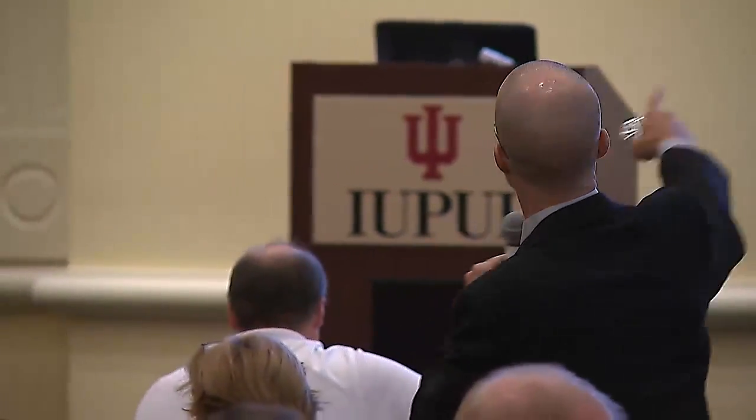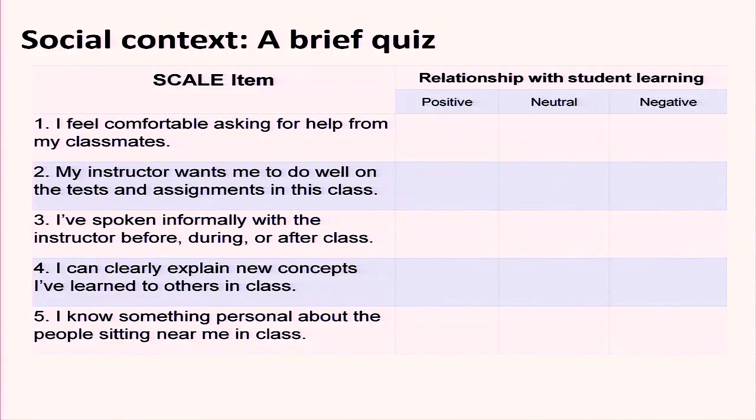Before we get to the findings from the social context study that we're doing, I want to take a quiz. I want you to take a quiz. So on page 2 of your handout, backside of the first page, you will see a display like this one, a little grid. On the left-hand side of this slide and of the grid in your handout are 5 different questions that are part of the SCALE survey. And what we want you to do is to take an educated guess about the relationship between these questions and student learning outcomes. In other words, if a student agrees with each of those statements, what are the implications for that student's learning in the class?